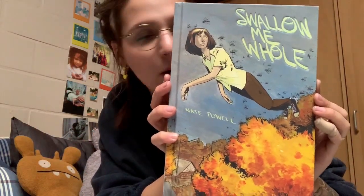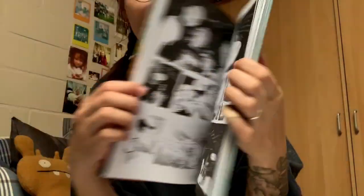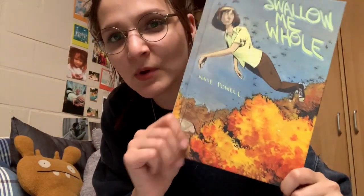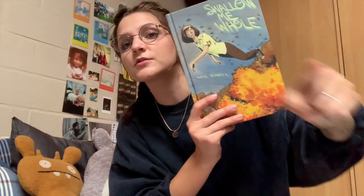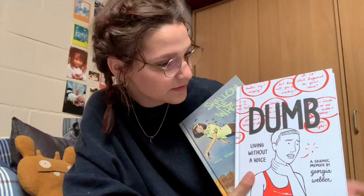So I got Swallow Me Whole. I really like the art style. It just seems really interesting and beautiful and powerful. So we'll see. If any of you have read Swallow Me Whole, let me know if you like it, but no spoilers. And then I also picked up Dumb, Living Without a Voice, which is a graphic memoir. And once again, I'm just loving what the inside looks like too. So these are the ones that I chose.